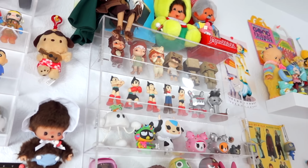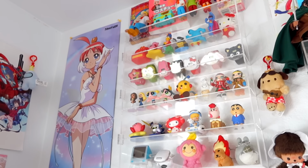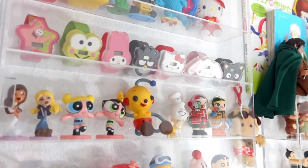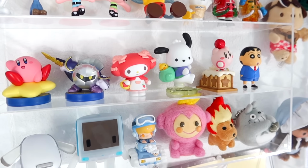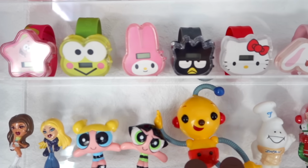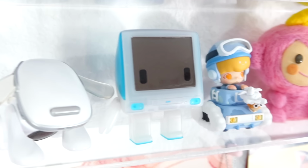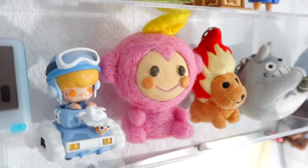Directly next to this cabinet is another clear acrylic cabinet. I would say this cabinet has a little more colorfulness to it, and it also houses my Sanrio watch collection. I try my best to organize these cases by height, so figures with similar height are going to be standing next to each other. A lot of the toys in here were gifted or thrifted, which I now just realize rhymes.